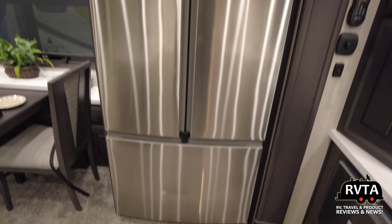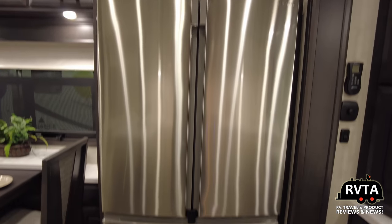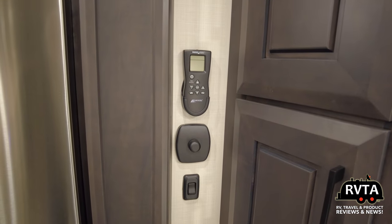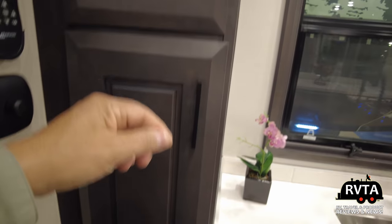Here's a double door refrigerator and some storage, like I said, up there. And this is a slide. I decided not to open it because it was locked. Here's some controls for your fans, your air conditioners, who knows what, dimmers. Another question for the salesperson.